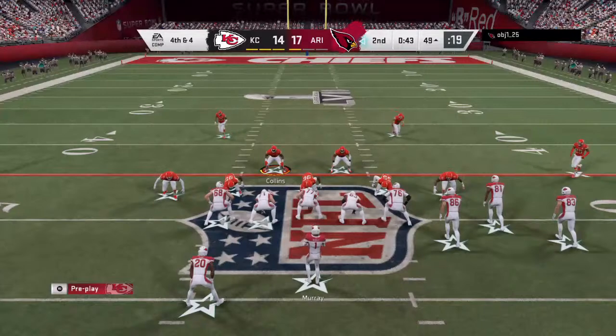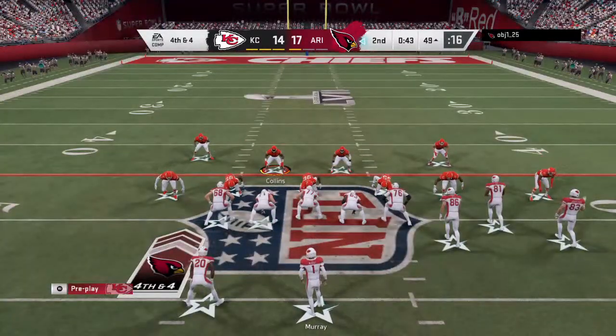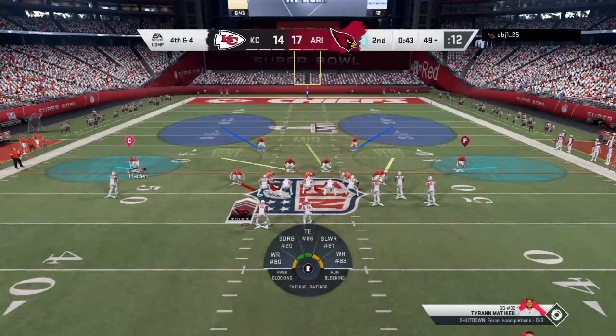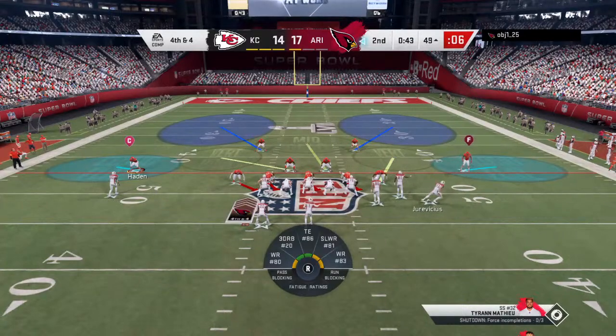Boy, a call like this, certainly tougher to make in a Super Bowl, but they'll go for it on 4th down. Kill, kill, kill. Slam, slam, slam. Kill, kill, kill. Turn up. Kill, kill, kill. Turn. Set.